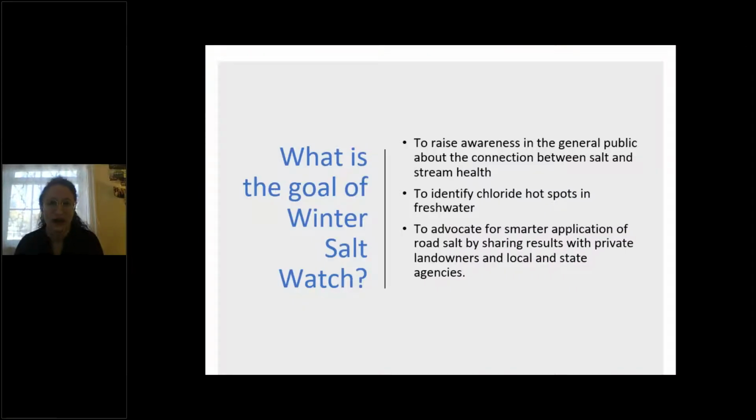What is the goal of Salt Watch? We want to raise awareness in the general public about that connection between the salt on the road and stream health. And we want to identify chloride hotspots in fresh water. So that's in streams, and now we're expanding to lakes. And this year, we're really working to encourage our volunteers to advocate for smarter application of road salt, both by sharing those results that they find from Salt Watch, and sharing smart salting techniques, some of which we're going to talk about today, but we will also have some resources on our website.